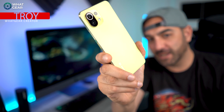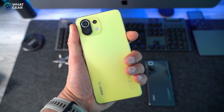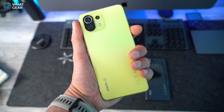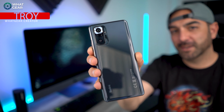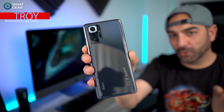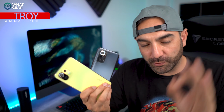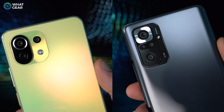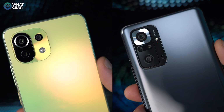Xiaomi have sent me over the Mi 11 Lite. Now this is a brand new phone from Xiaomi, and some of you might be thinking, should I go for this or should I go for the Redmi Note 10 Pro? Which of course is another awesome option from Xiaomi, and although we don't have an official price on the 11 Lite at the time of this video, I would imagine these two are going to be quite closely priced. So hopefully this video will help you decide which one of these smartphones will be better for you.